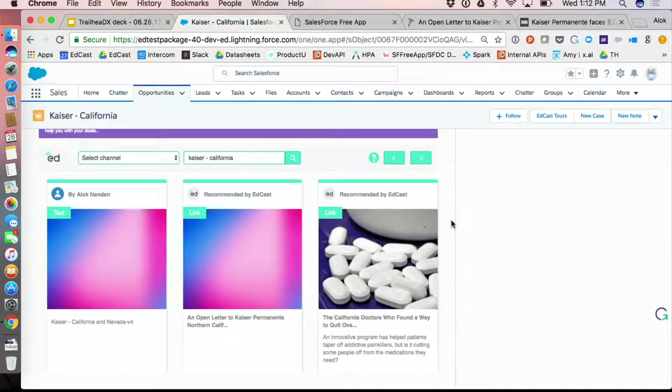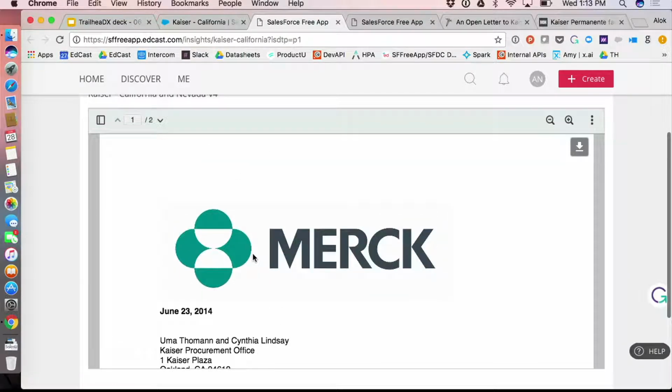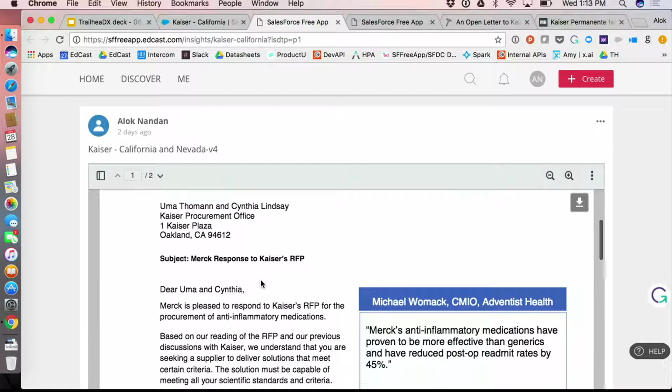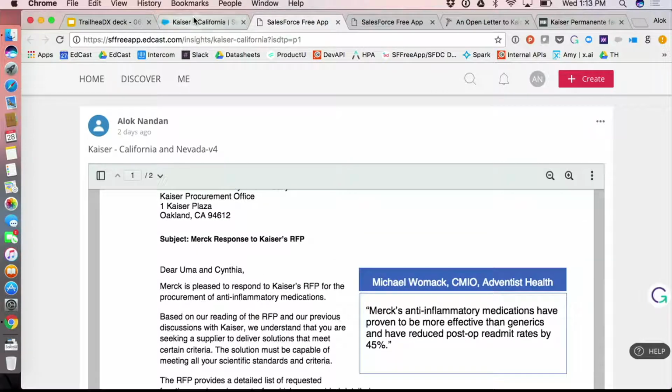So, for example, internal, we use Box, let's say. If I click on this item right here, this is an example of a proposal that was sent 3 years ago from someone in our Los Angeles office. And now I, at Merck, am able to roll down and pull that. So the rep didn't have to search Box, didn't have to go to 5 people to find it. It just pulled right into this Salesforce opportunity for Kaiser.